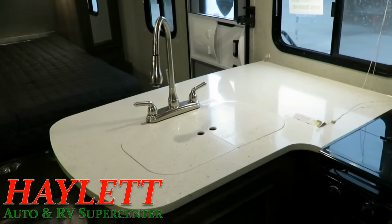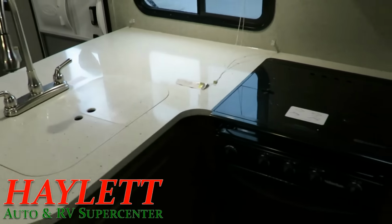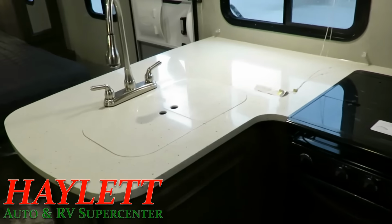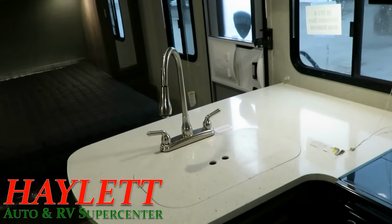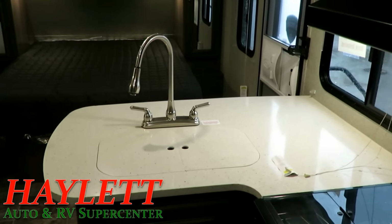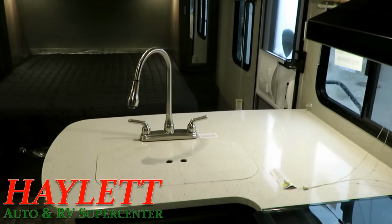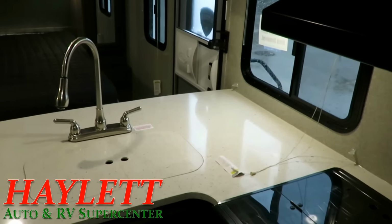So in the Passport Elite series, we go to a solid surface countertop. Now they've really done a great job by recessing the stovetop and the stainless steel sink to give you maximum countertop prep space. Couple that up with this nice little high-rise pull-out sprayer faucet, and you've got a recipe for success here. Now, something Keystone has really adopted in a lot of areas, especially the Passport brand, and I think it's one of the areas they've become very popular here at Haylett's, is this full L-shaped peninsula countertop.